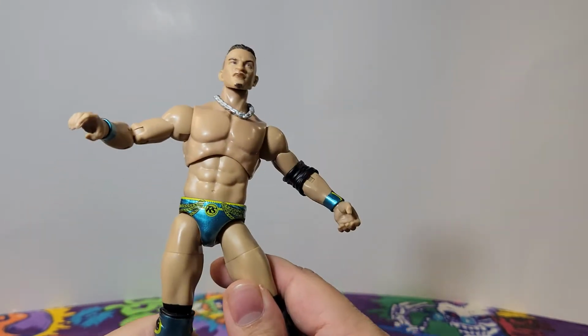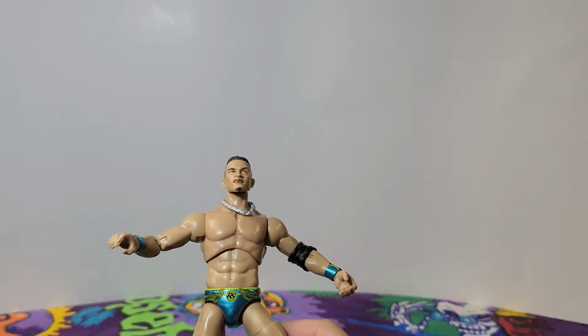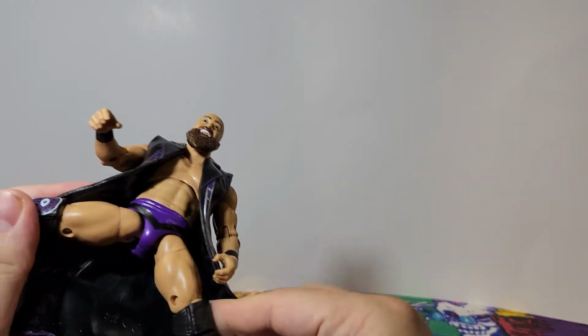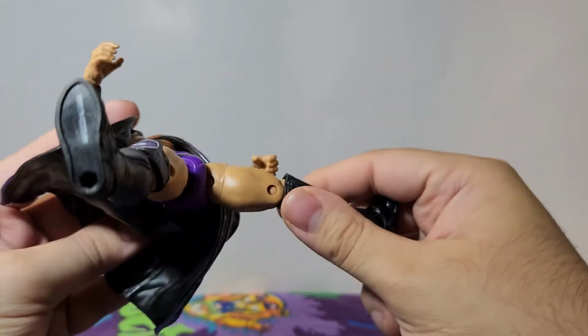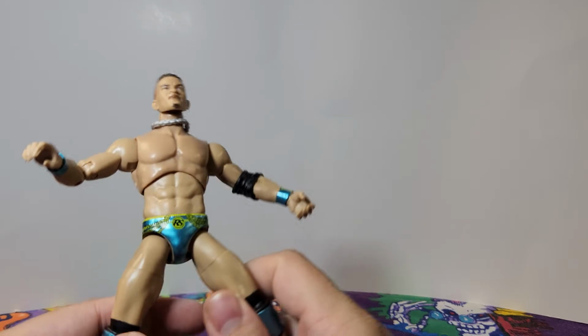Now, usually with a figure's trunks, let's do a little spoiler on somebody. But I just want to review. So we got John Silver here. We'll talk about him in just a second. But when they do the trunks, they usually paint inside. Like the whole trunks will be that color. It's kind of hard to see. So his whole trunks is purple. That should be a good view of his crotch. Little Johnny Hungy. But for Ricky, I don't know.